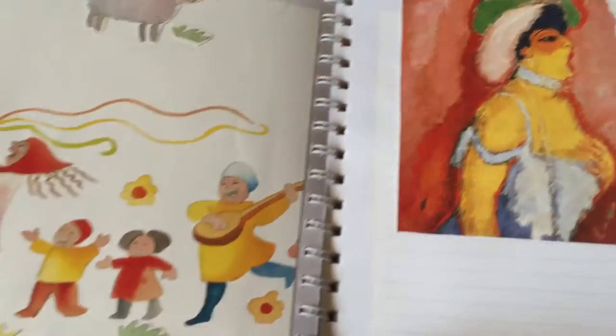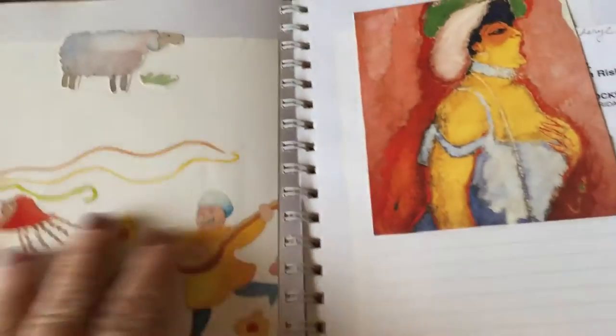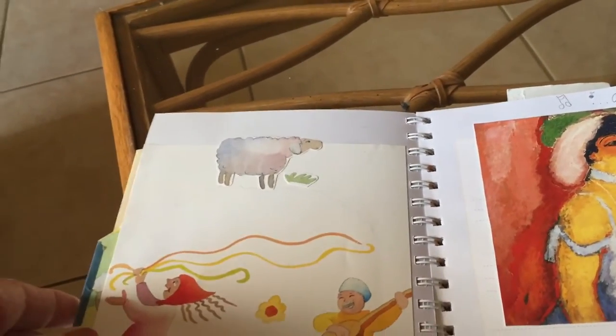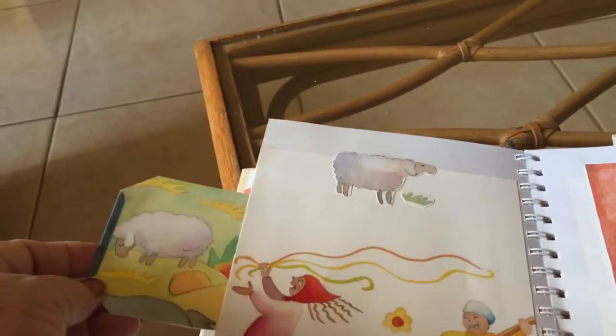Oh, okay. And I just looked out the window here, and there is a bird that's very cute in there. Okay. I'm at a condo here in Florida, and so anyway, I'm just hanging out, getting ready to go to the parks.